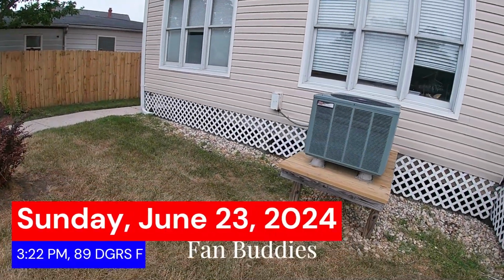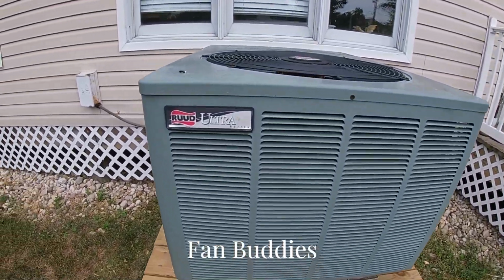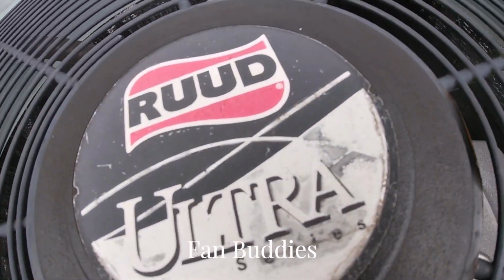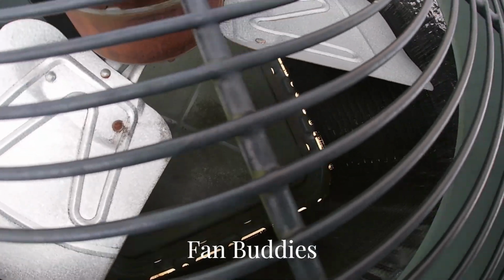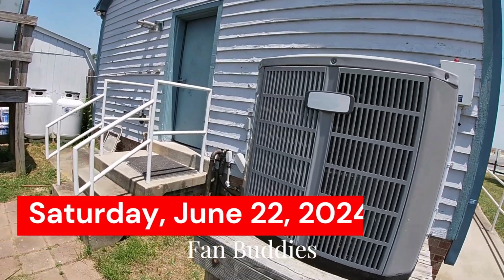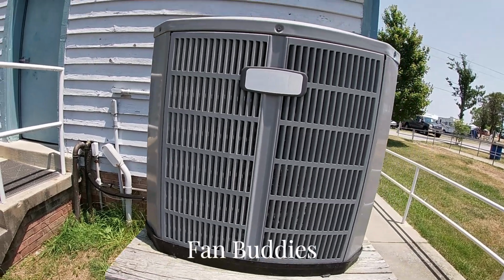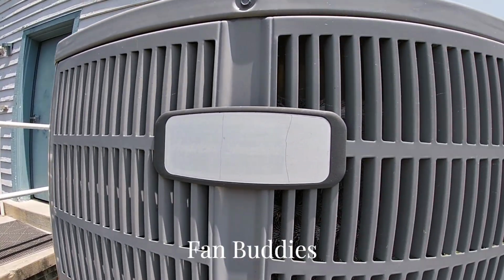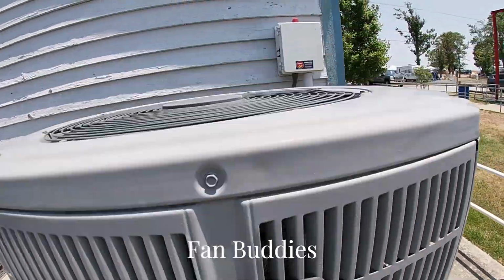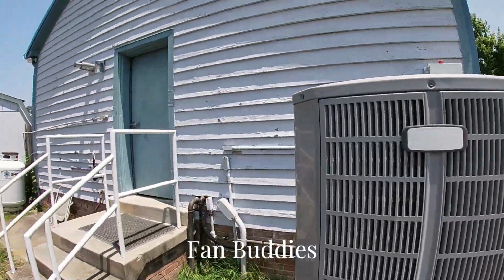Alright, so here we have a Rheem Ultra Series heat pump right here. Alright, so here we have this American Standard Silver Series, this Gold Series air conditioner right here running on a very hot day, 89 degrees. Alliant scroll compressor.